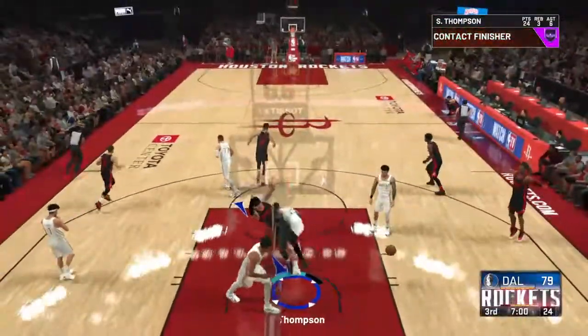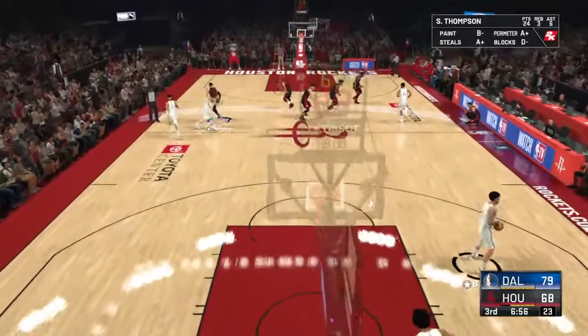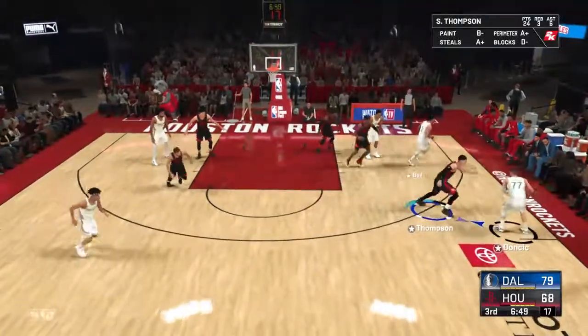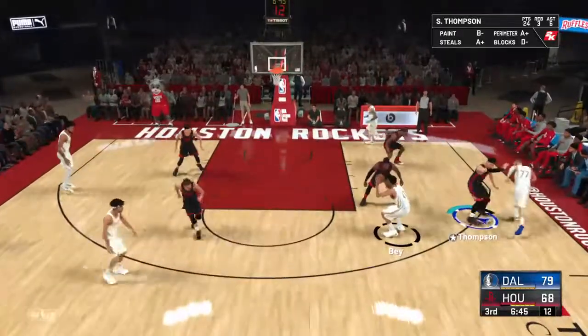And it's Thompson with the jam. That's nice hustle up the court. I mean, a nice pass to reward that hustle. Dallas has gone 2 of 3 when they ventured outside the arc in the 3rd quarter. Ball finds Doncic. Dallas moving the ball around to the middle.